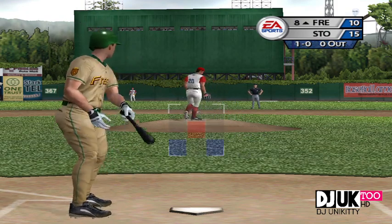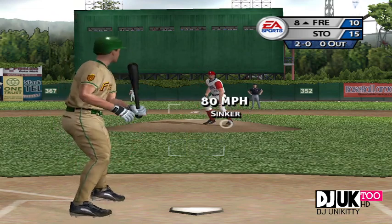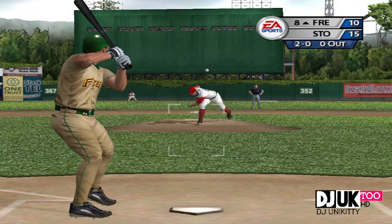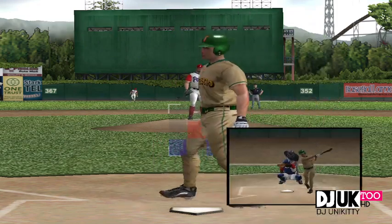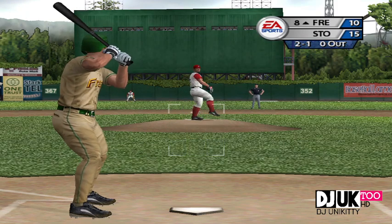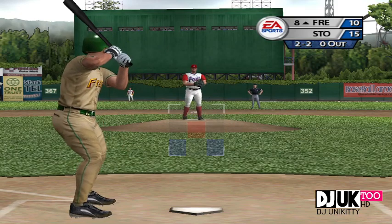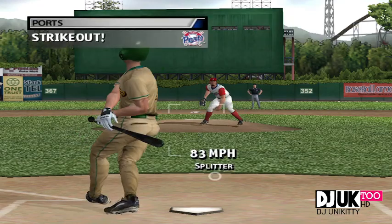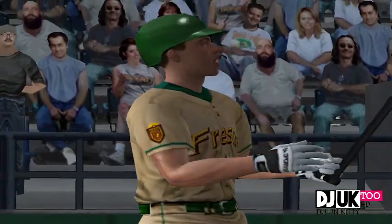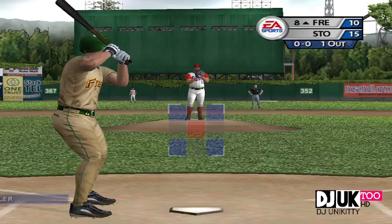Ball. 1-0. Two balls and no strikes. Two balls and two strikes. Swing and a miss. Struck him out. Coming to the plate with one single today, Justin Knadler.